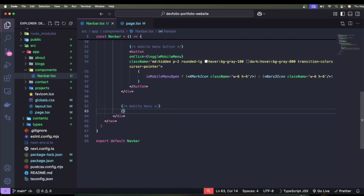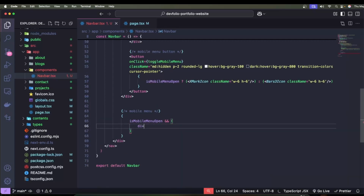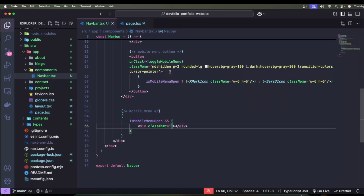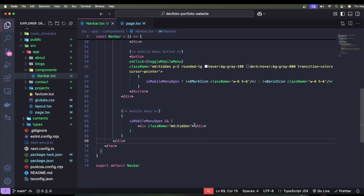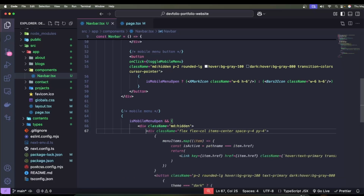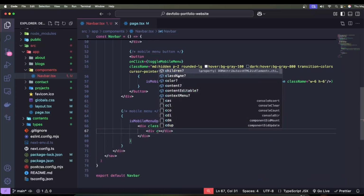So we'll have curly braces and we'll say is menu open, then the AND operator, and inside it we'll have a div. So let me define a div. This div will have a class name. We'll make it hidden on medium or even on large device, so it will not display on medium or large device. Inside it we can have a div, and this div will have class name, let me define class name.